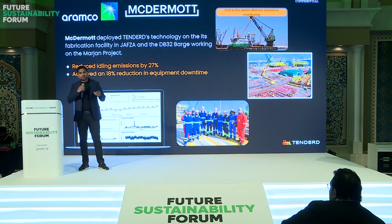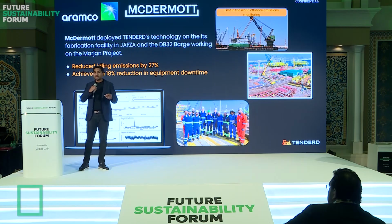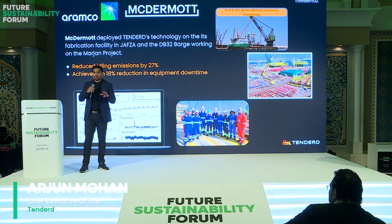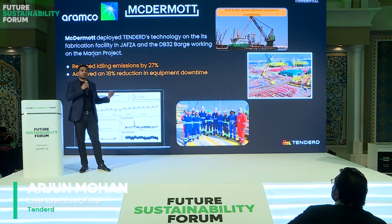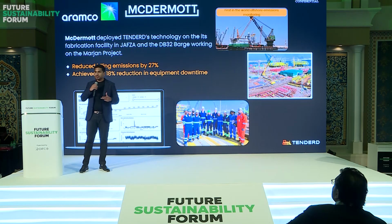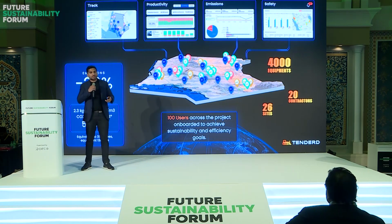In Jafza, in Jebel Ali Free Zone, McDermott has a large fabrication and manufacturing facility. They have thousands of generators, compressors, welding machines, forklifts. They deployed our technology to help reduce their emissions, but also very interestingly, we did the world's first ever emission monitoring system for an offshore construction barge, which was a DB32 barge, and we also plugged into all their distribution boards to monitor how much electricity is being consumed by all the electrical equipment on the field and compare it to production levels. And lastly, but not least, we deployed on the world's largest construction project.